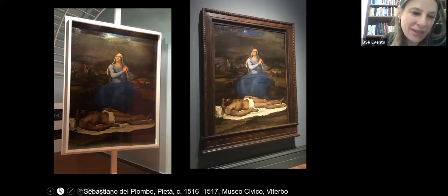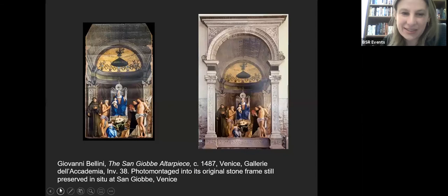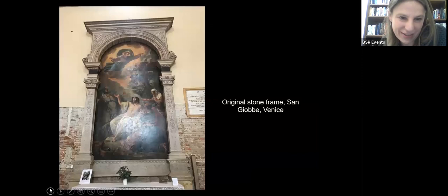I'm going to skip. We had two more slides. We basically wanted to show you, to end, I suppose. The last one is interesting. Yes, so this is the remaining frame for Bellini's San Giobbe altarpiece, which, as you can see, has been filled. Let's go back there. So it's been filled with an 18th century painting there.